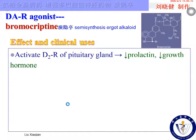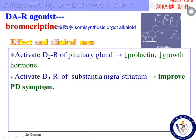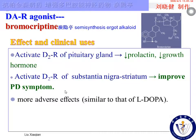Other drugs like bromocriptine. Bromocriptine is a semi-synthetic ergot alkaloid. This drug can activate the dopamine 2 receptor of the pituitary gland. So after using bromocriptine, it can decrease prolactin and growth hormone release. It also can activate the dopamine 2 receptor of the substantia nigra striatum. So it can improve the symptoms of PD. But it also has more adverse effects related to those of Levodopa.